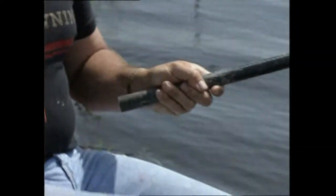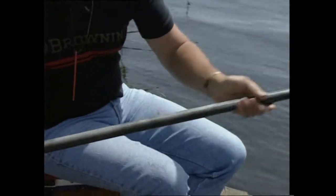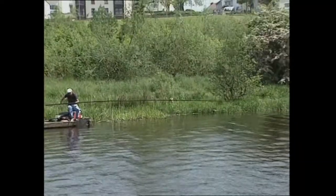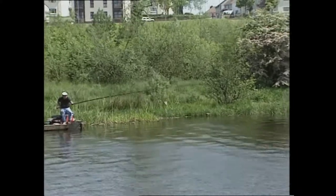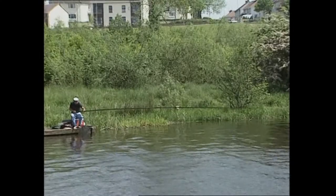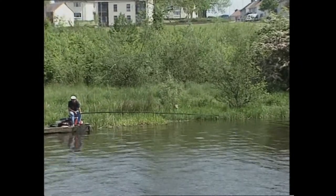Right, let's get back out there for another one. One important thing to remember when you're shipping out a pole is to get the float and the bait to lay in the line that the river's flowing. As you go out, just lift up with your left hand, I'll try and do it slowly, and point the rod downstream, so you lay the bait in the line. It doesn't want to go out in a tangled heap. Lay it in line with the way that the water's flowing.